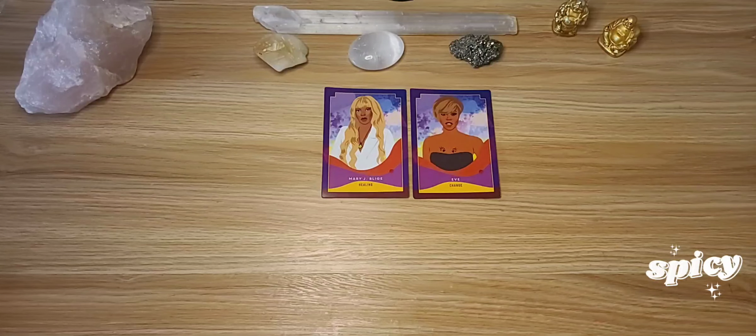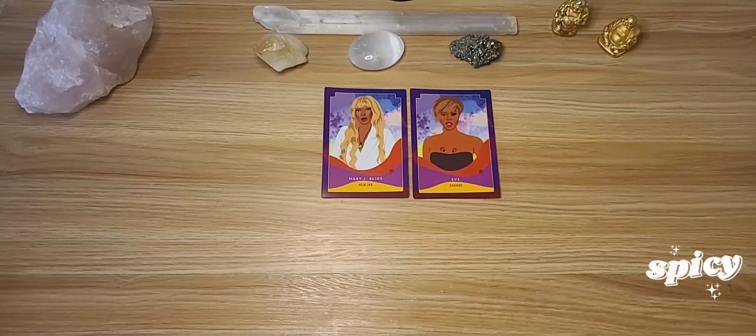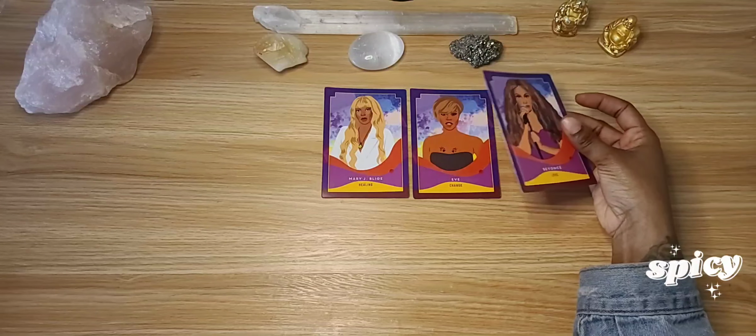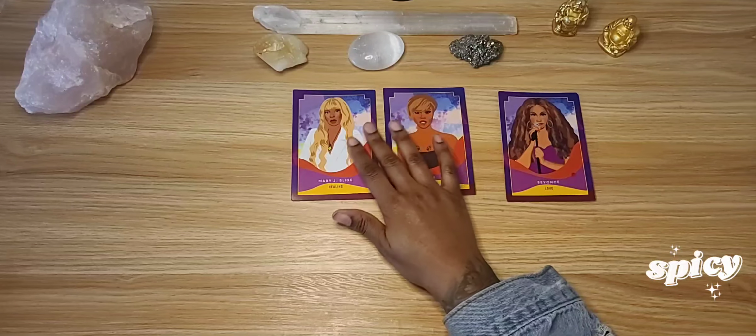I'm just going to get one more card so I can get an additional message. Because sometimes the cards really be like a continuation. So let me just get one more. Y'all are lucky folks. You get one more. So the card that came out was love. Love, healing, change, and love.